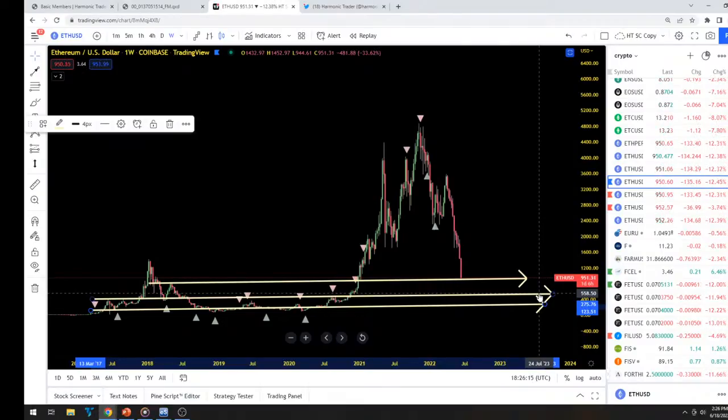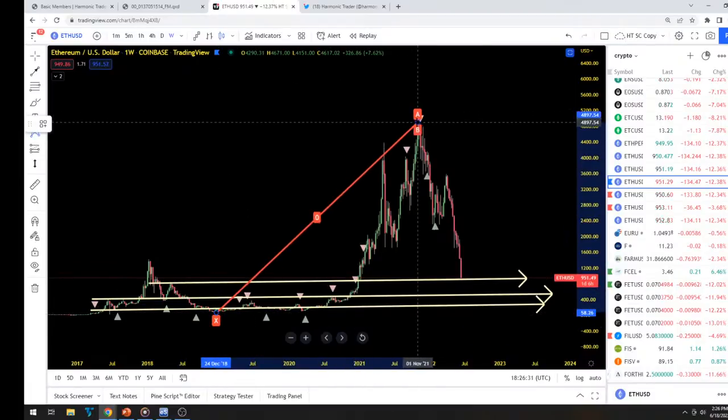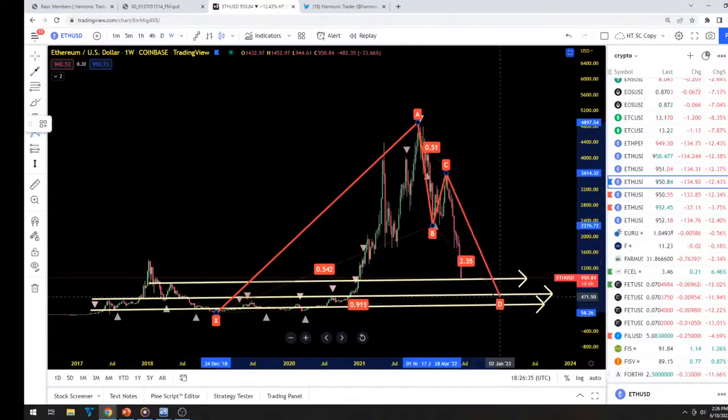I can't stress enough that my analysis of just connecting the dots, looking for where the combination of ratios and patterns come in, is how I came up with my targets, and I'll stick to those targets. And then you bring in the other technical analysis, the stuff that Mitch has. You have been so in front of this.